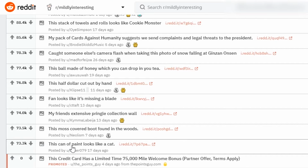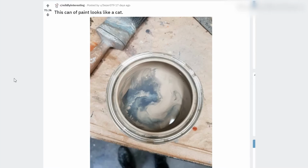This can of paint looks like a cat. Yes, it does. Like legit ears. Is it photoshopped or did it just happen to end up that way? It looks like it's holding something in its paws. It's really cool. I love cats.